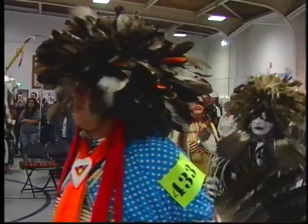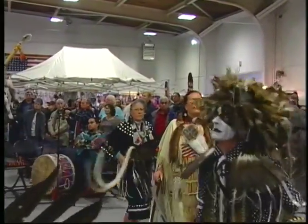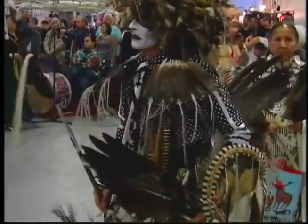Behind our head dancers, we have our golden age women coming around the arena. Men's traditional, men's grass, permanent arena. They've got dancer style there.